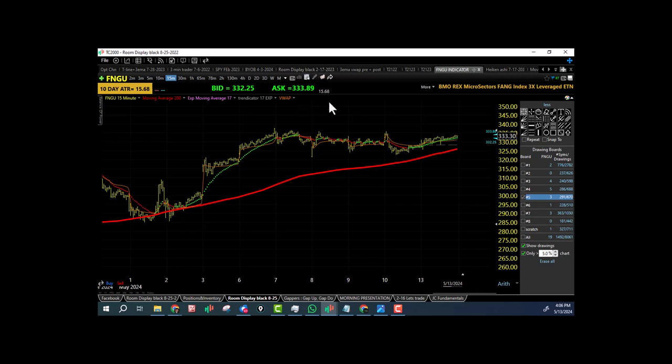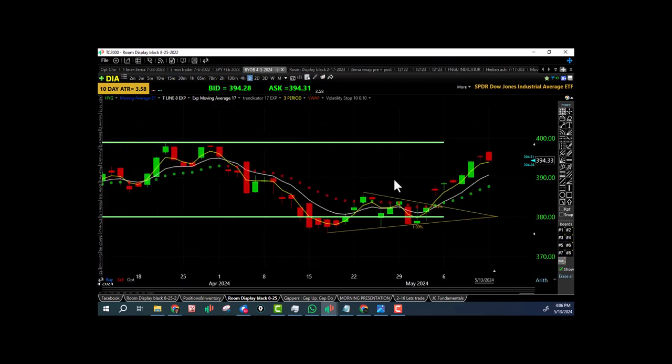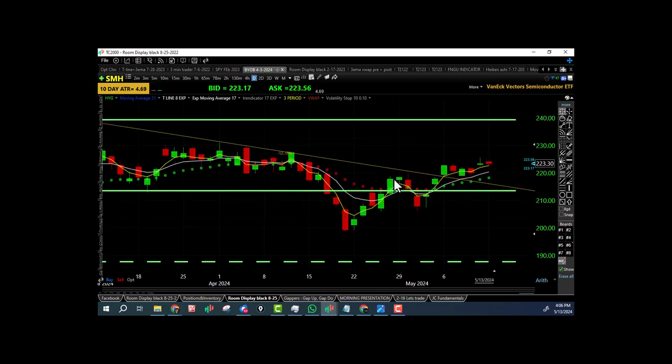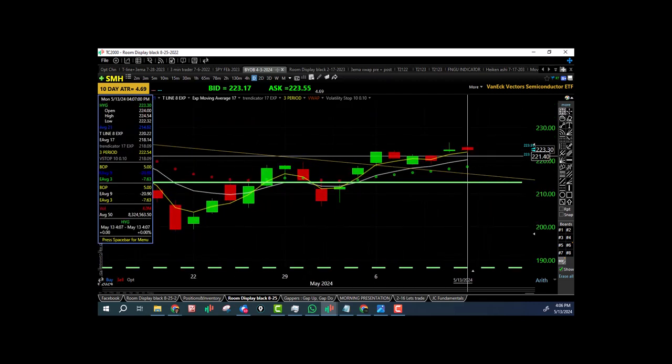All right, we'll head back and take a look at some sectors. The first sector we'll look at is SMH. SMH is in an uptrend, higher lows and higher highs. For the daily candle, it looks like an inside day. Low 222.32, low 222.43.